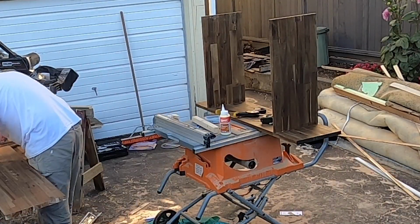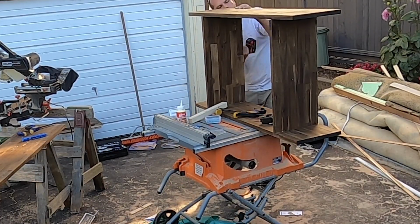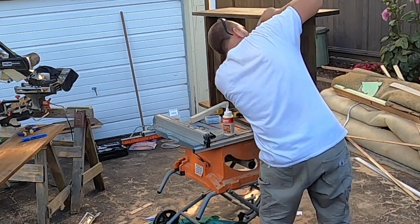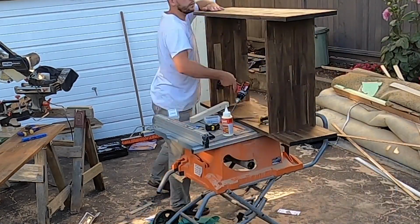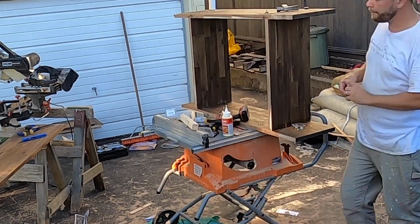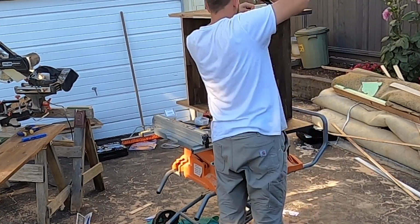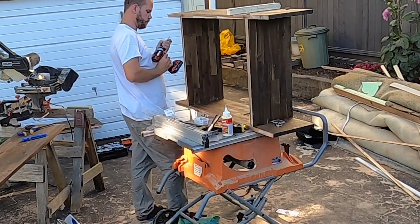We attach the top plate of the deck by screwing it through pocket holes into the side boards. And then we attach the bottom plate by screwing right through the bottom into the boards, and we attached 4 little feet as well.